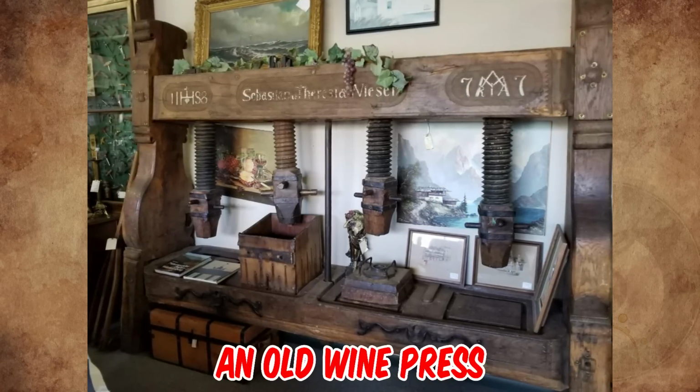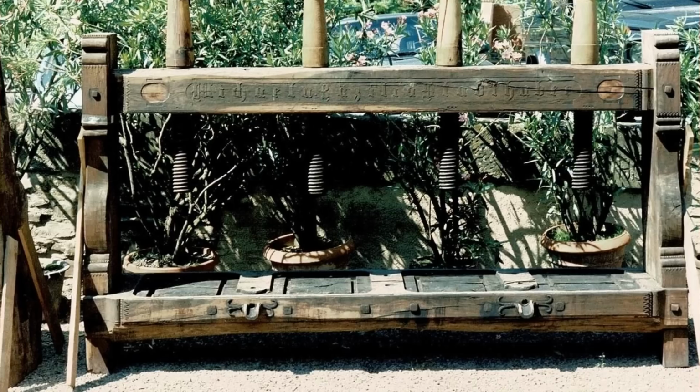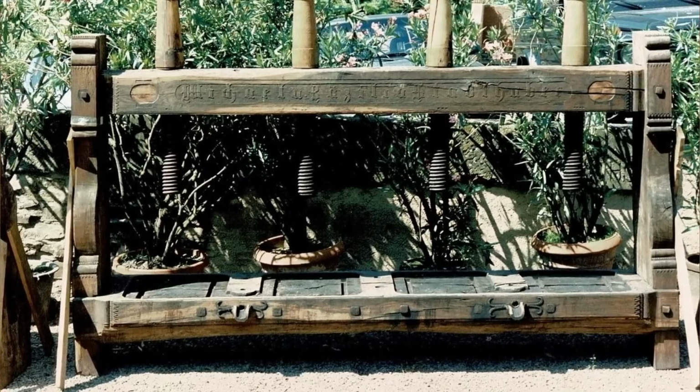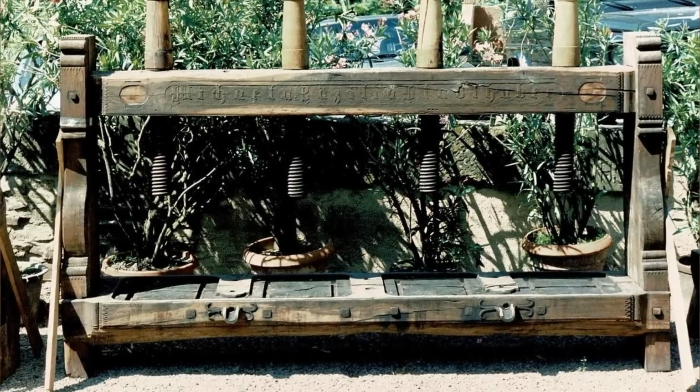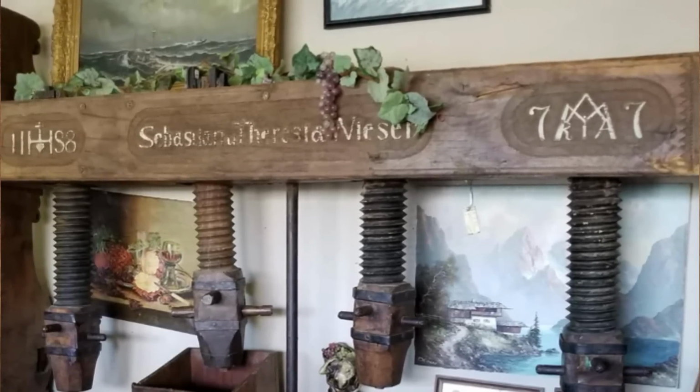It's an old wine press from the 19th century. It's made entirely of oak with 4 spindles. Growing up we had something similar from my German grandfather in Moselle Valley, Germany. The inscription is probably the names of the German owners.